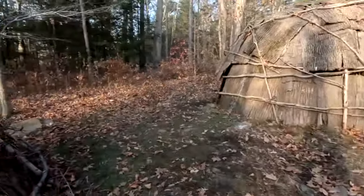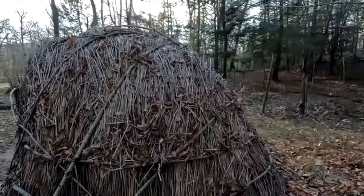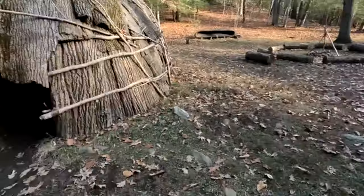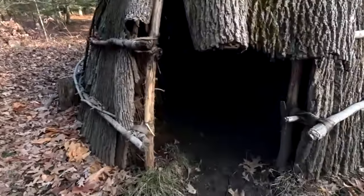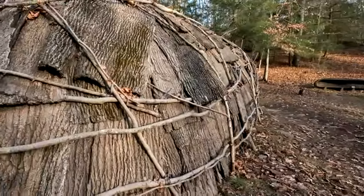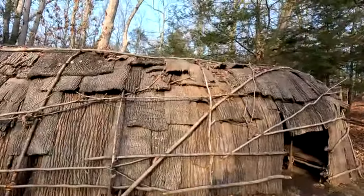This one has, here's the back side of it. All things you could find in the woods to build that. And then here's this one. There's smoke coming out of that one. Ooh, we'll go inside that pretty soon. That's all tree bark, made of tree bark. Pretty neat.